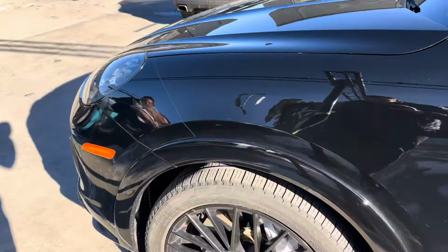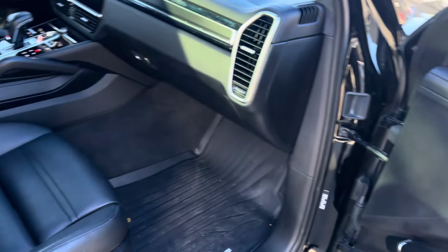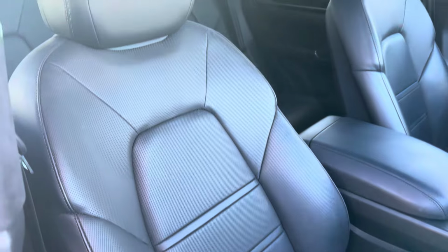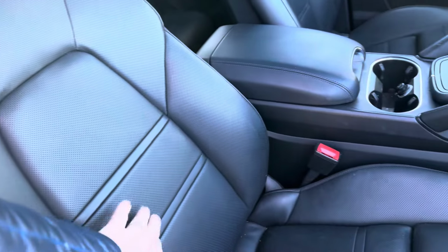Inside, full leather interior. So you get the cool stitching, kind of the two pieces coming together there. Same thing on the doors. Does have the Bose stereo. And then because it's all leather, we're able to do the ventilated seats. So the seats are heated and ventilated. These are the 14-way adjustable. So you get the lumbar support and seat length adjustment.